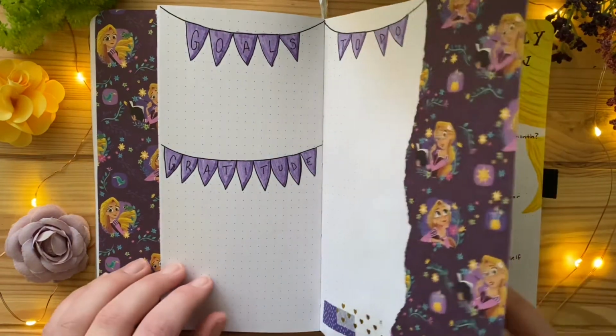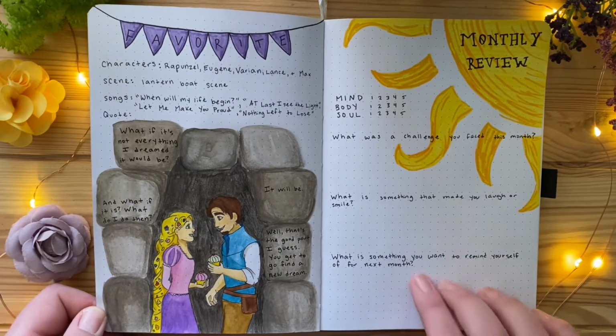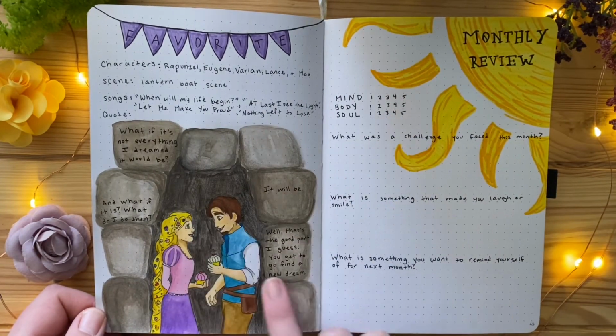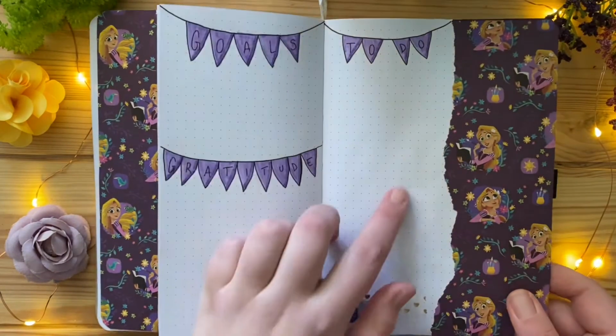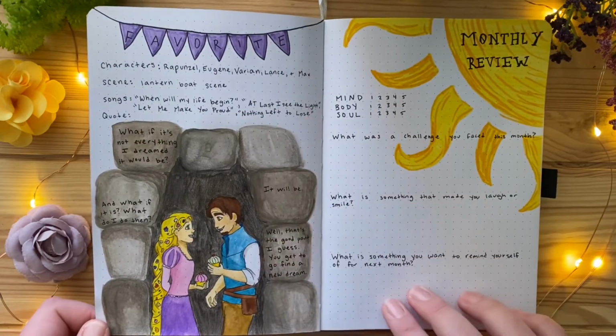And honestly, I was really impressed with how well this paper stood up to the watercolors. This is an Amanda Rach Lee bullet journal. And I actually used a pretty decent amount of water, so there was only a little buckling of the paper, no bleed through. So I will definitely be using watercolors in my bullet journal again.